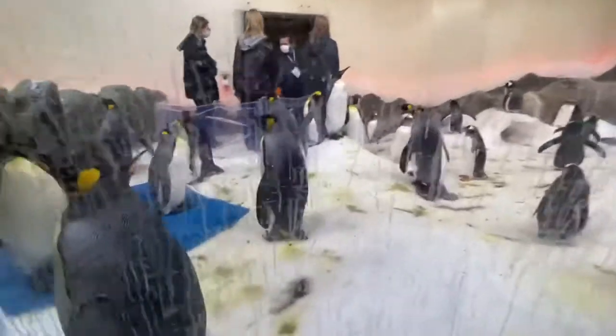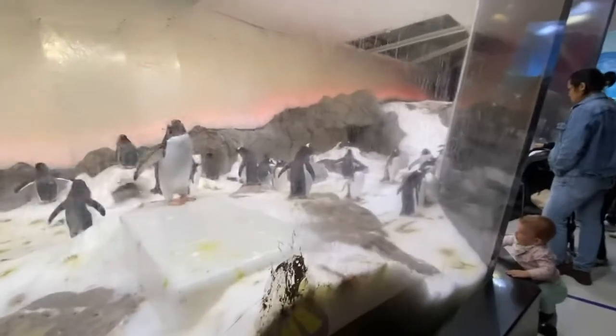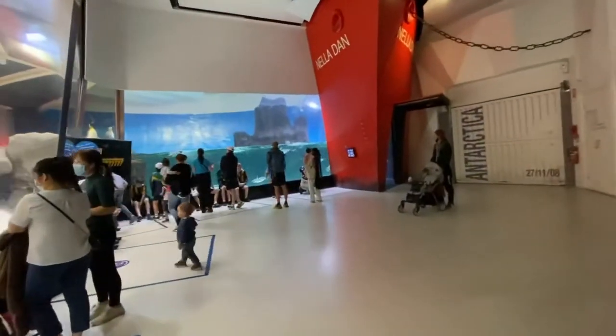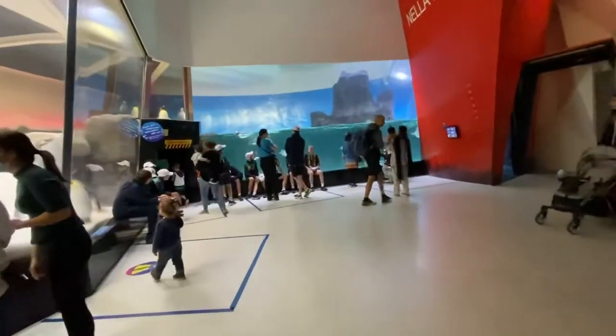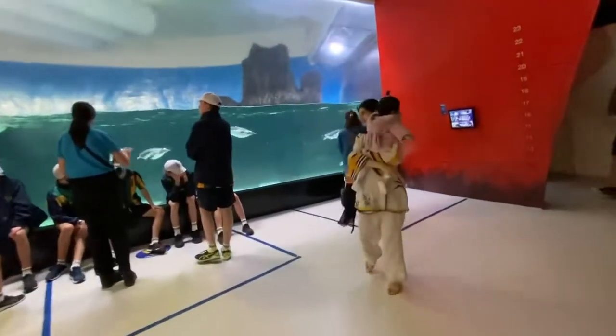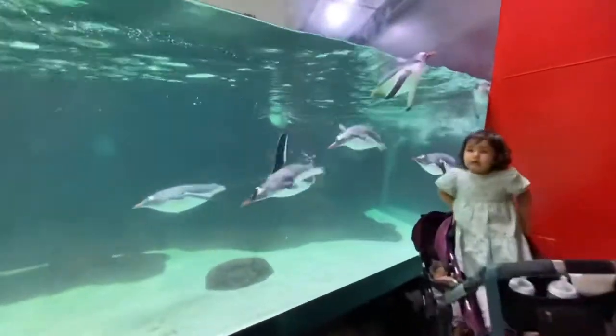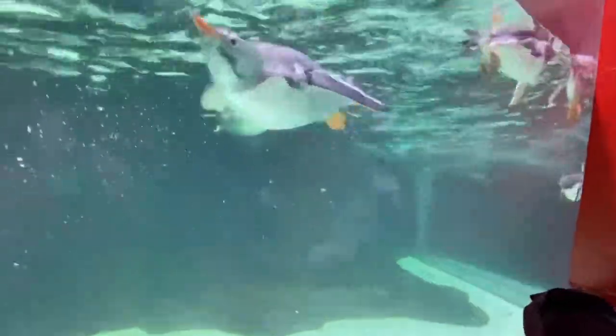This large icy enclosure is full of the majestic king and gentoo penguins, who slide around on the snow-covered ice. They also have a large pool to show off all their tricks, twisting and twirling through the water.